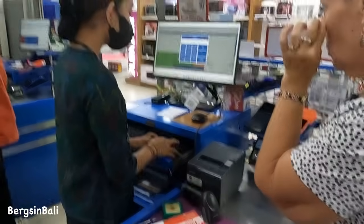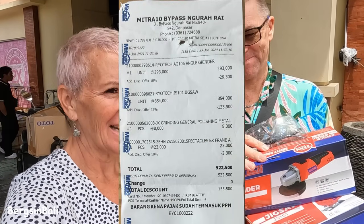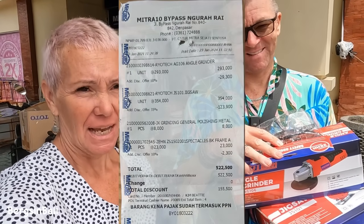So we got big discounts there. One was 10% and the other was 35% off the angle grinder. Whatever that is. Cuts steel, metal. All right, so that was us at Mitre 10. Did pretty well, I think. It's like your birthday all over again. Under 60 bucks. I think it's time for something to eat. What do you say? Let's get some food. Okay, see ya.